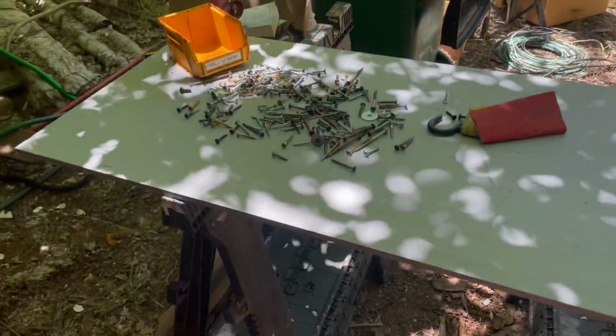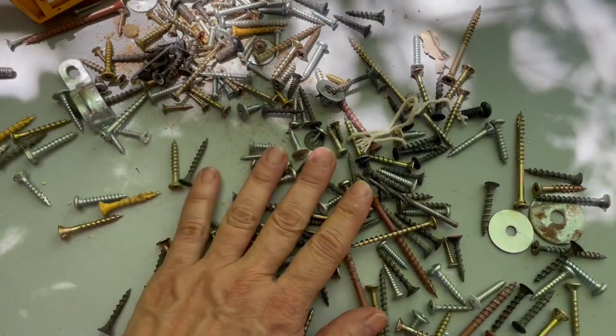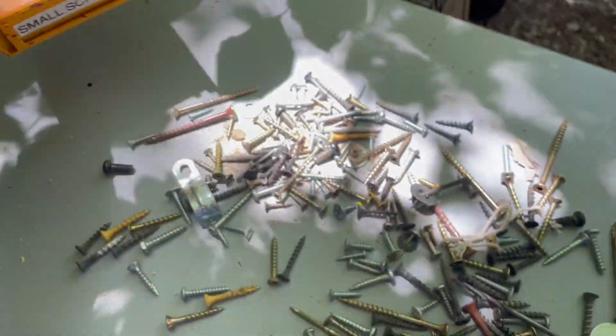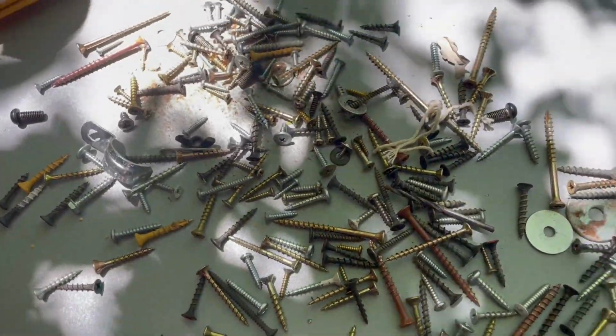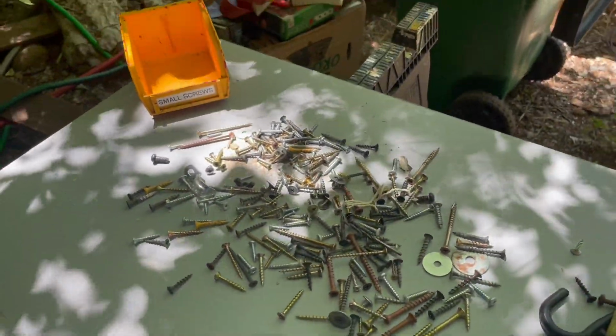But God, there's parts of my storage unit like this, where it's small screws, all of this. So organizing all this stuff is happening slowly.